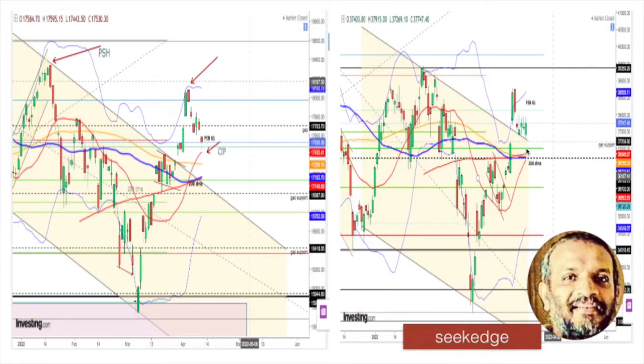Banknifty is also the same. This is also a previous resistance zone, right, from where it had broken out. So that resistance zone is now a support zone, and it has bounced up. That bounce can take it back to where it had made the previous swing high. So that possibility is still there.